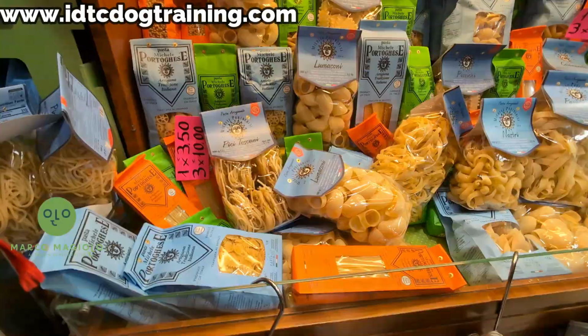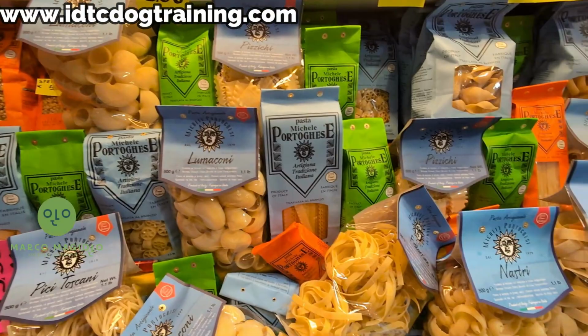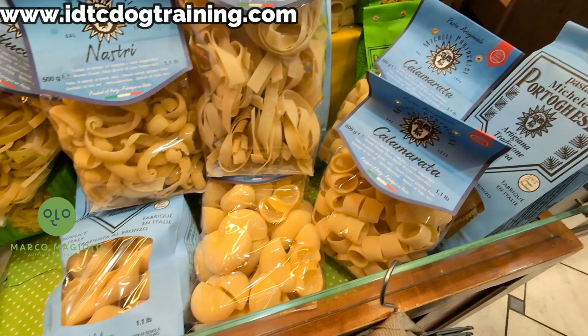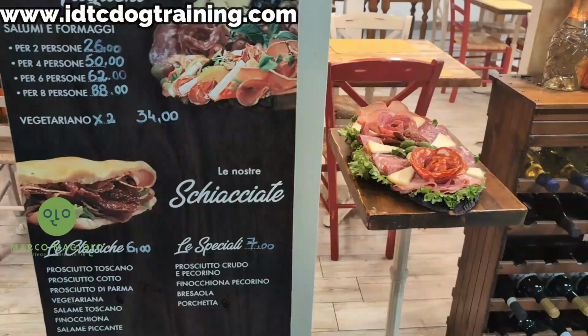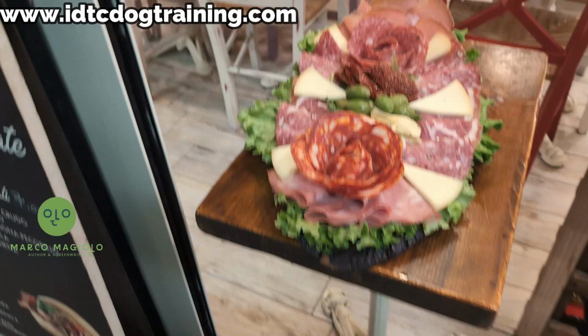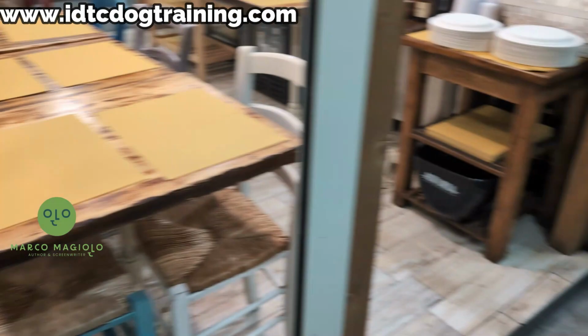So of course, the pasta here is absolutely amazing. The pasta from the Tuscany area is the best pasta, man. And you can buy it for 3 euros, or you can buy 3 for 10. One is 3.50, three is 10. It's amazing. So if in Spain it's the jamón, in Italy it's the salami. Right? And the prosciutto. Look at those prosciuttos here. Gorgeous.